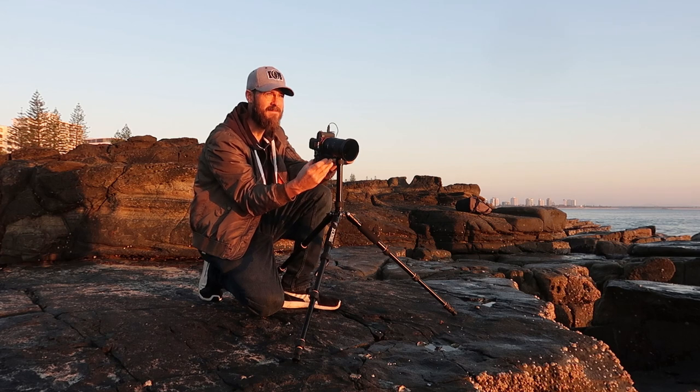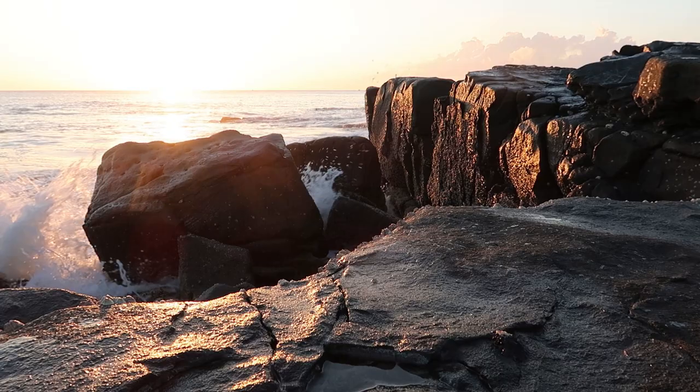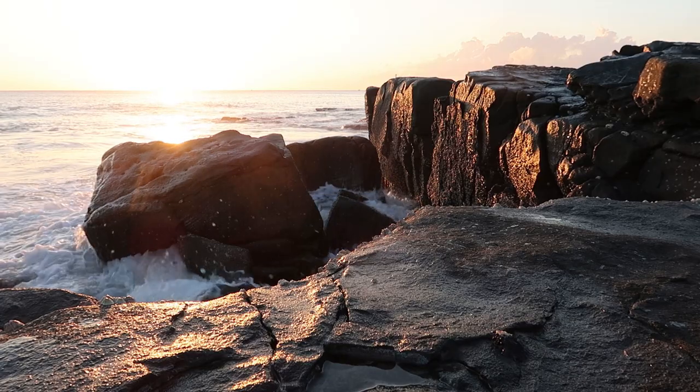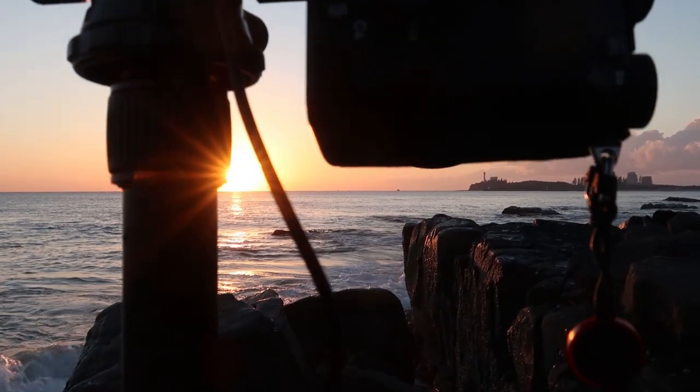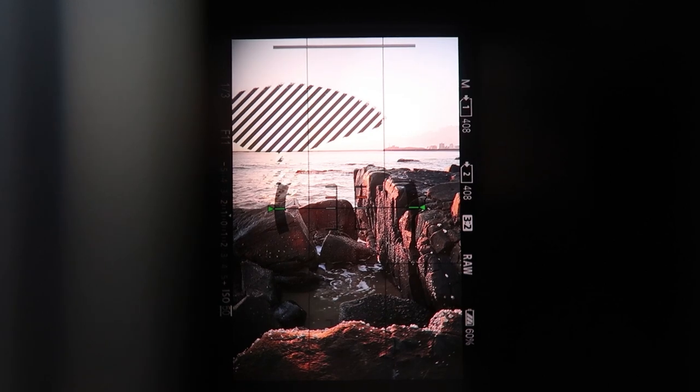It's a little bit of a rush trying to get this next one. Maybe I just should have stayed where I was, but you know, I just can't help myself. So I did move around just a tiny bit, recomposed. I've still got that lighthouse out in the background there. And once the sun popped up, that light just happened really, really quickly. I may have got a shot, but if I had time to work on it for a little bit longer, it would have been a little bit better. But that's the way these things go.